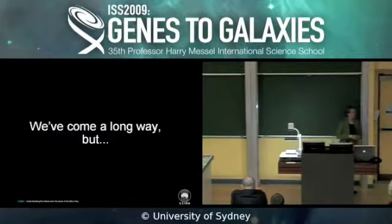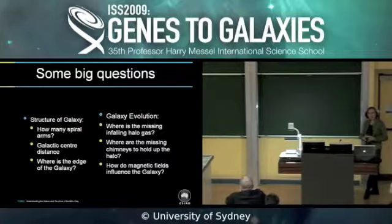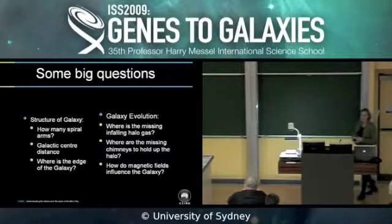We've got this open question: how many spiral arms are there? The galactic center distance is getting to be quite a lot better, but the error bars are still on the order of 10% or so, and there's always a new paper that comes out every now and then that says, no, that wasn't right, the distance is something else. So we need to figure that out.